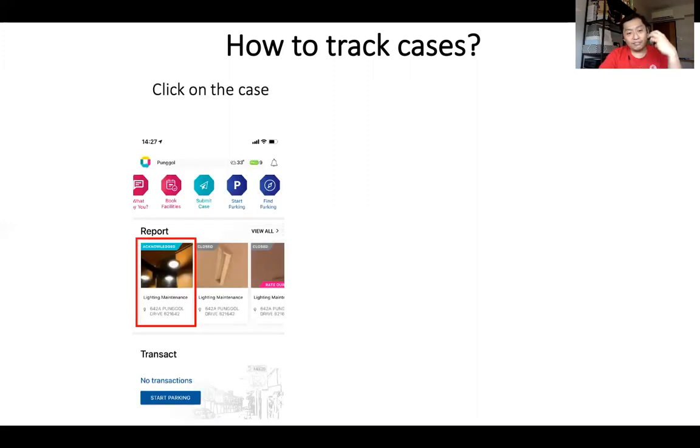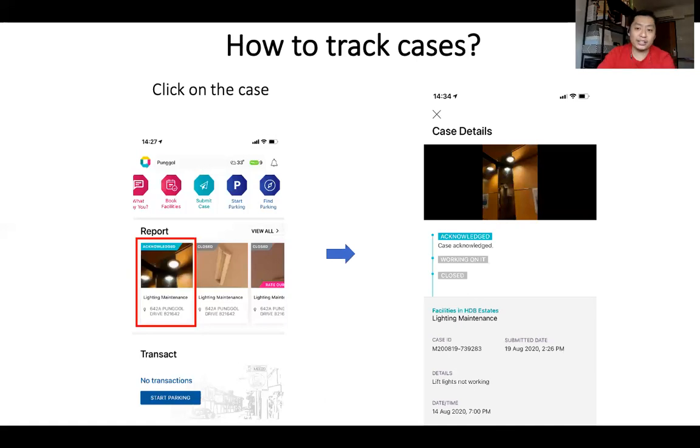So after you have made the report successfully, on your dashboard, you will see the case says acknowledge, all right? And you can see some minor details like the picture will appear, lighting maintenance will appear, because you reported a case on lighting maintenance, and the location will also appear there. When you click on the case, the case details will appear, and it will tell you case acknowledged. That means the app has received your case.